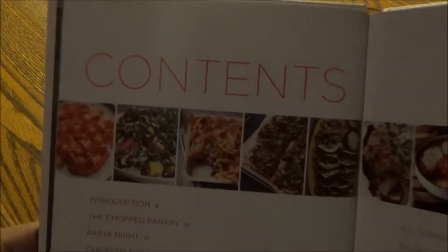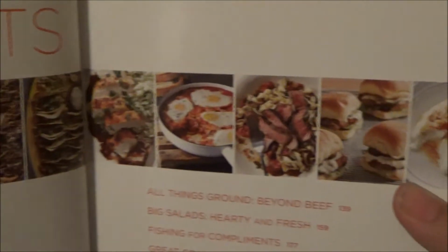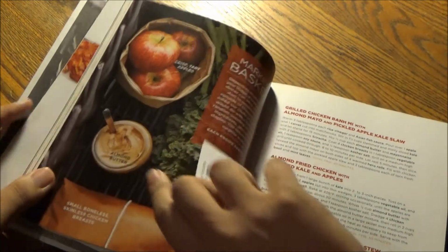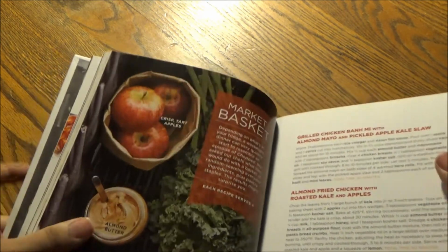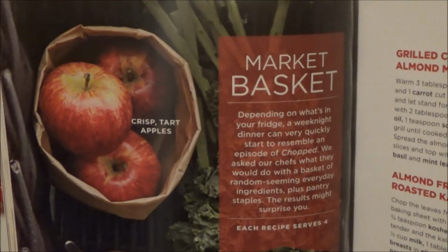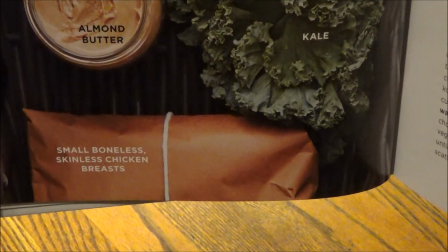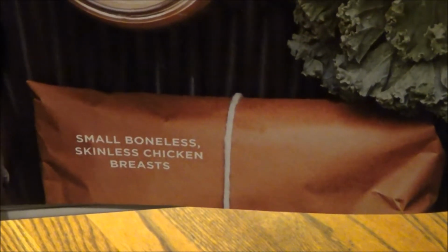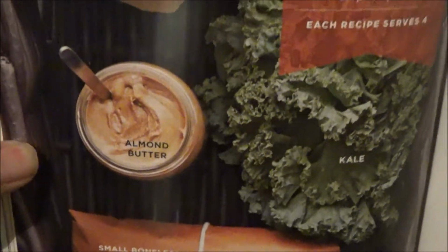Again, our focus will be the Market Basket Challenges, and there are 3 in here, plus a really cool announcement regarding another one of their competition series, Beat Bobby Flay. First Market Basket Challenge. Here we have crisp, tart apples, almond butter, kale, and small, boneless, skinless chicken breast. Usually cooking something to rave about with small, boneless, skinless chicken breasts is one of the greatest culinary challenges of our time.